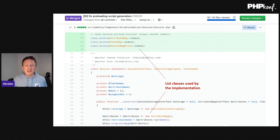This requires a few hints. So this is a hint we added in Symfony. So this is one class, and right inside the constructor, we always use a few extra classes. So preloading works by looking at the parent classes. So resolving the inheritance tree, and all the classes in an inheritance tree are things to preload.